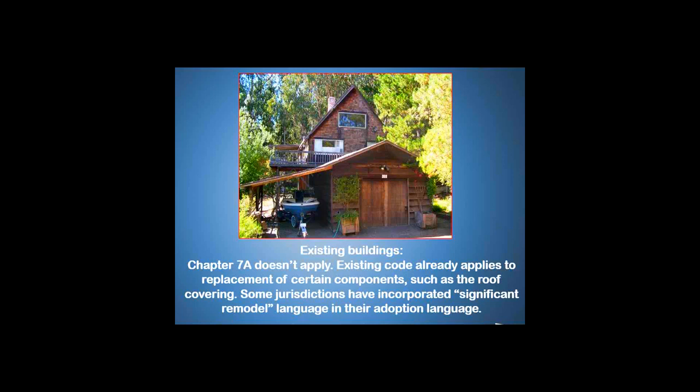There are certain jurisdictions around the state, and this is why you really need to check with your local building official to find out how it was adopted. Certain jurisdictions, such as the one that I live in, in Northern California, did include in their adoption process language which is typically called significant remodel language, so that if you add so much to the footprint of the house, then that will have to comply, and sometimes if you put a new deck on an old house, that new deck will have to comply also. So you need to check, but strictly from a state perspective, it's only new construction. Locally, sometimes it applies to remodels.